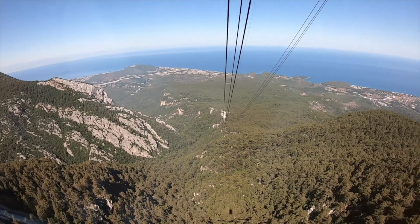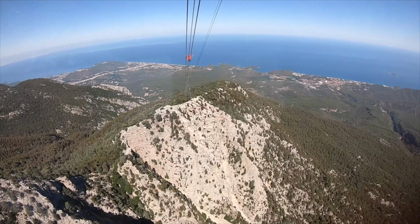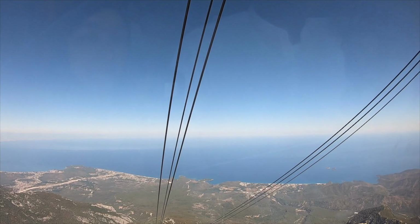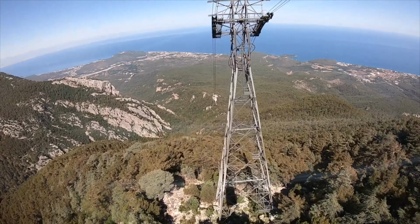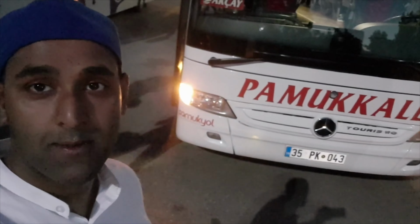Later, we visited Olympos Teleferik, which is the highest cable car in Turkey. The Olympos Teleferik is 50 km long and takes you to a height of 2.3 meters. The cable car accommodates 80 people at one time, so make sure you get the best place possible to shoot amazing, breathtaking views of the mountain and the crystal blue sea. The ticket price for an adult return ticket was $44 per person and kids under 6 were free. At night, we took an overnight bus from Antalya to Denizli to visit Pamukkale.